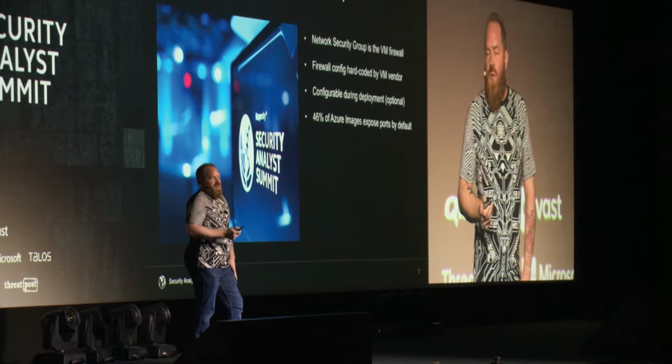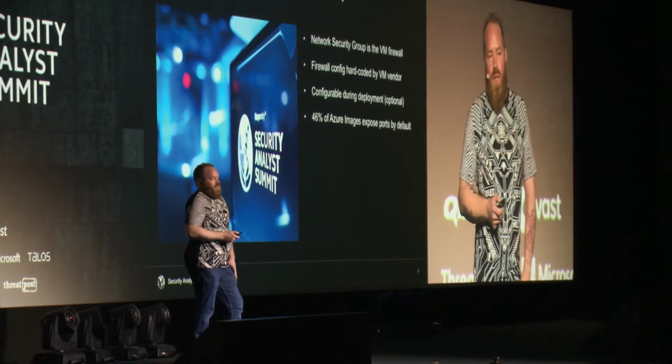So an Azure IaaS image comes with this network security group, which is a firewall that's set up by the person that uploaded the VM into the Azure gallery. So you can change this when you deploy. It's not a required thing. It's an optional field. You'll see it during the deployment, and if you want to look at it, you can, but it'll let you turn it on with as much or as few things exposed as you want, or as the person who made the image decided to set it up with. So going back to opening everything on the internet when you spin up a VM.